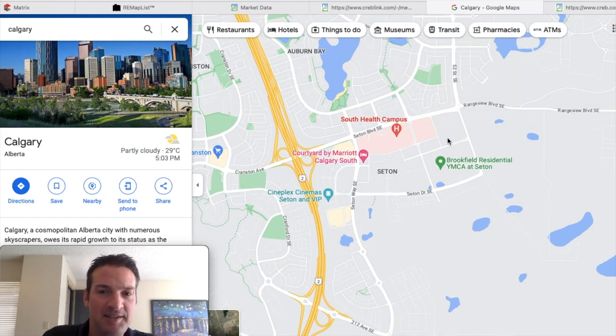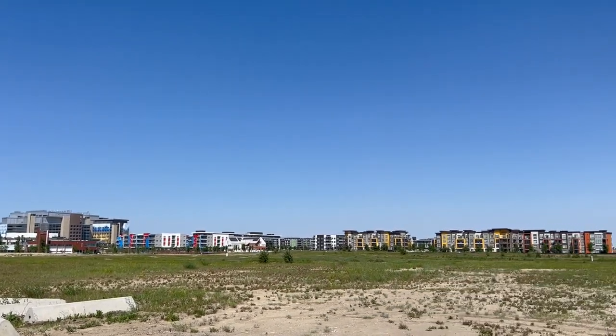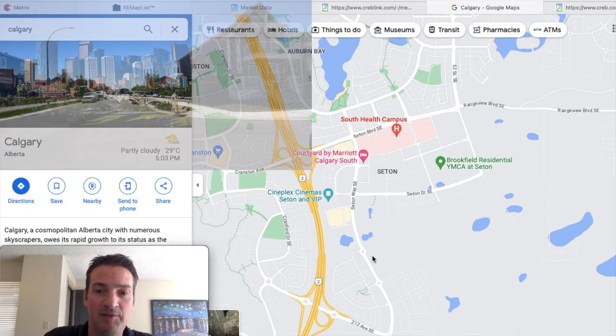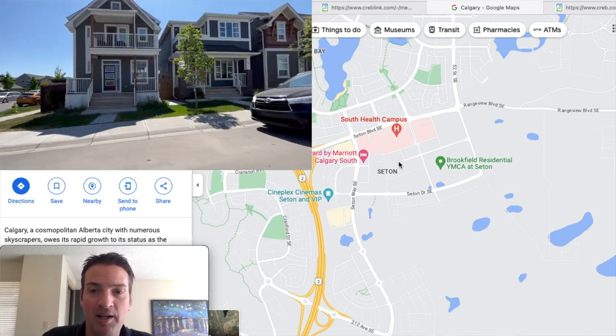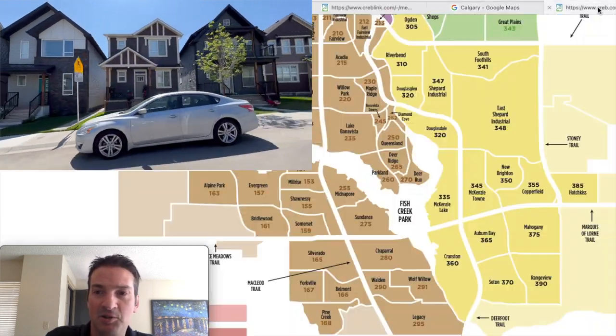It used to be just townhouses, from what I can recall, around the hospital. But now it's expanded, and there's some pockets of detached homes down here. There's different condo and townhouse developments throughout the area. Not a bad price point compared to the surrounding areas. So I'll show the stats here.